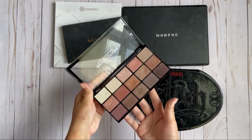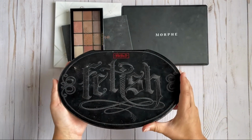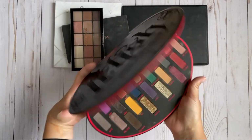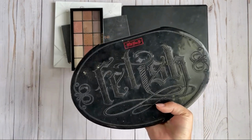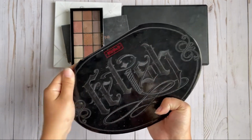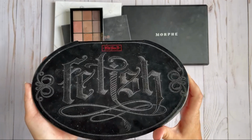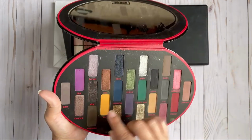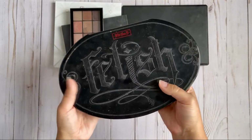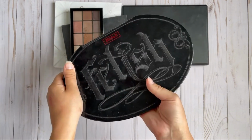So my sister is keeping the KVD Fetish palette, one of the best palettes for theatrical makeup. So I am happy she's going to keep this because this was an arm and a leg. This was such an expensive palette, and there really isn't anything too wrong with it. It's just these 2 shades drive me nuts, the Whip and Latex. But I know she will get good use out of this, and I know other people in her theater will as well.